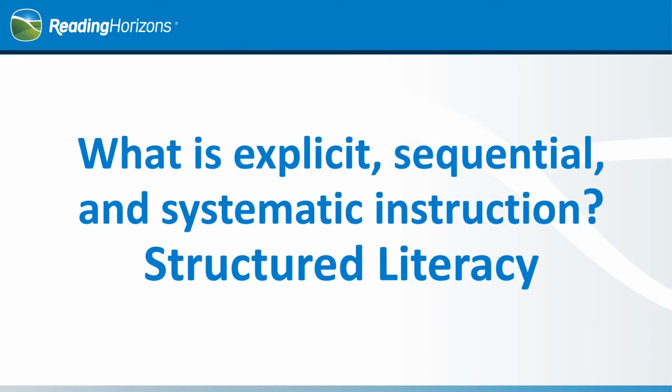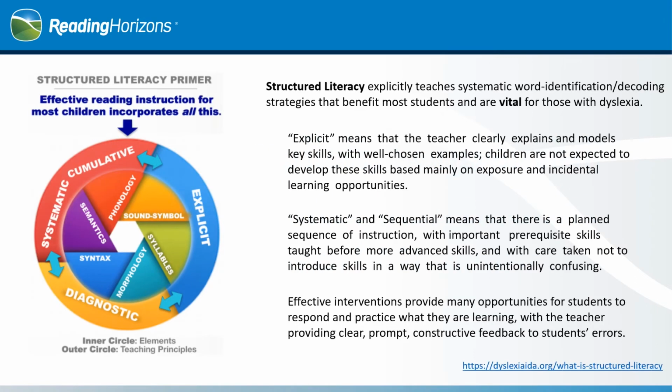So what is explicit, sequential, and systematic instruction? It has a name today, and that's called structured literacy. This information and graphic come from the International Dyslexia Association, which promotes the type of instruction known as structured literacy. Structured literacy incorporates the three keys that we are focusing on today because the research is very clear that these are the essential components of effective teaching of reading.